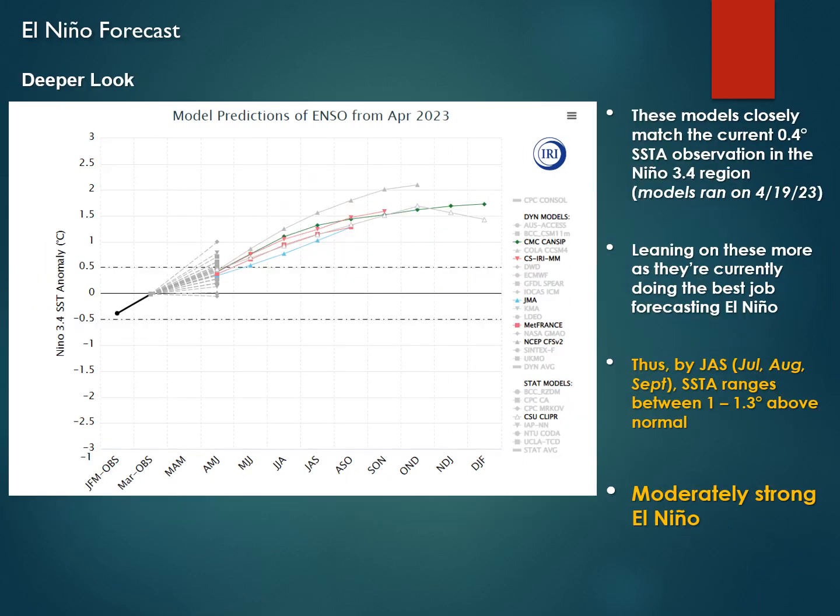However, if we dive down a little bit deeper, we can look at the models, which were run on April 19th of this year, and we can see which ones are matching the current 0.4 sea surface temperature anomaly. So when you shift through all the noise, these are the models that are behaving the best as of right now, meaning they're capturing the current conditions the best.